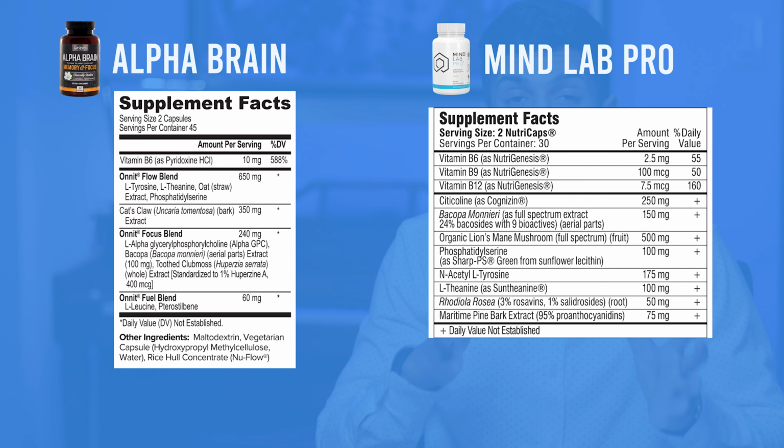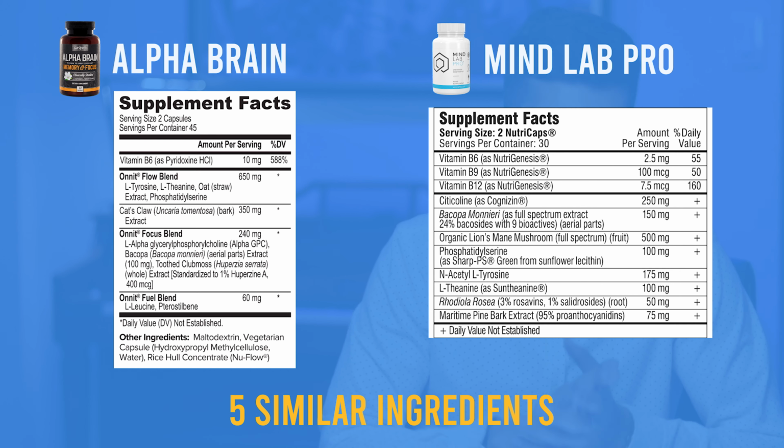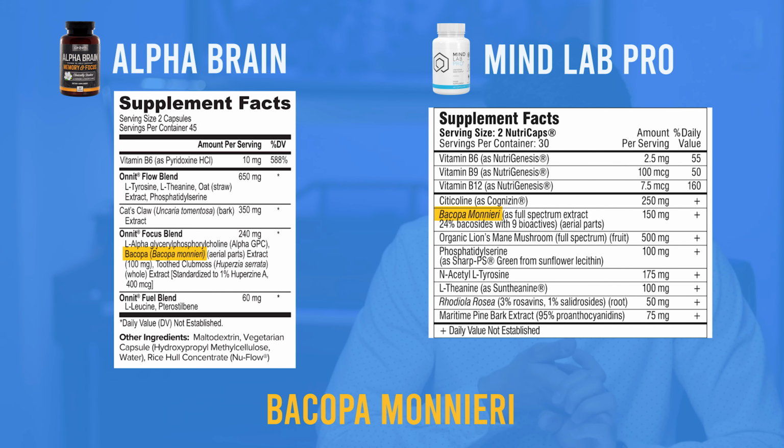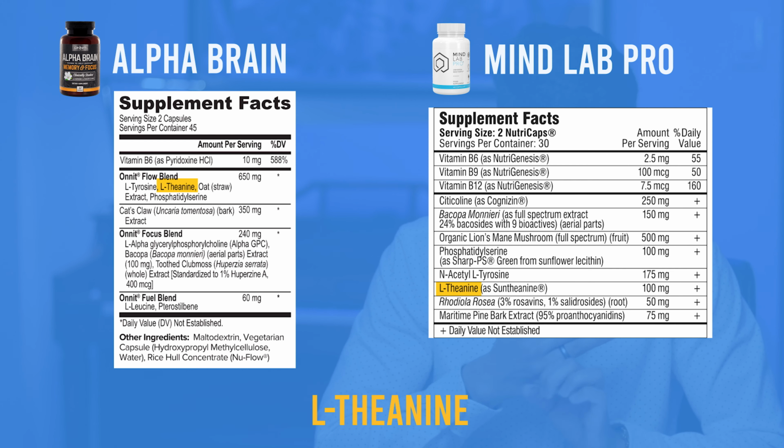I'm looking at the nutrition labels for both products side by side, and honestly, they are so similar. It is very difficult to choose which one is better, but I think MindLab Pro wins for a few reasons. I will point out though that it's interesting, there's I think 5 or 6 ingredients that are contained in both products, being vitamin B, Bacopa, phosphatidylserine. Both have a form of tyrosine and they have L-theanine.